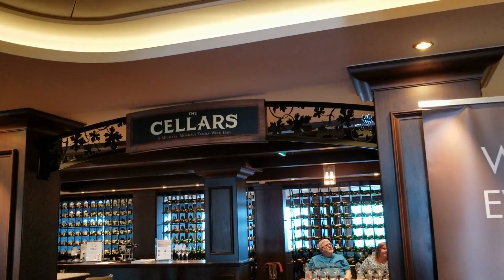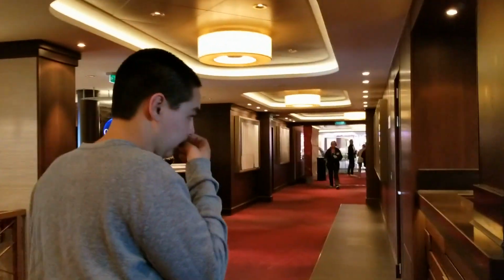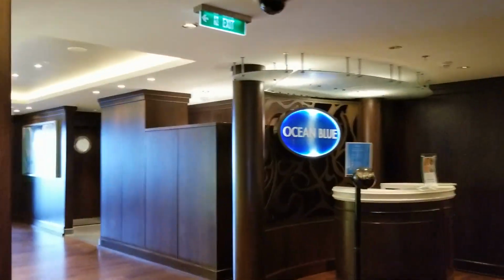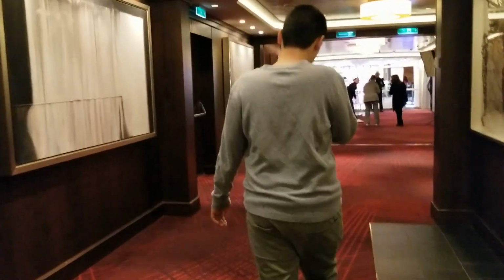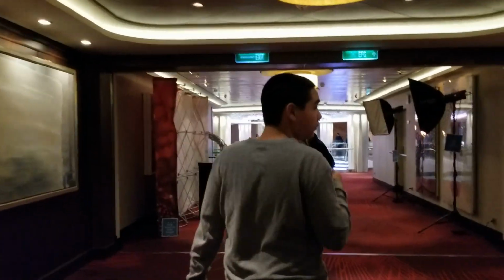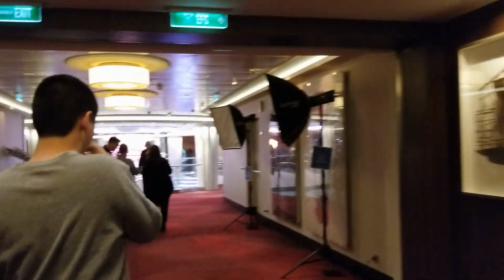And I forgot what they are. And they might be Italian. Got the cellars. Okay, don't stand right in the middle, buddy. And Ocean Blue is their high-end seafood restaurant. We're going to be eating there later this week. For Mommy, because I don't really like seafood. It looks like they're setting up to do a lot of pictures tonight. I'm not sure what's going on.